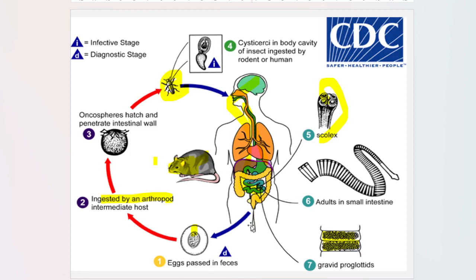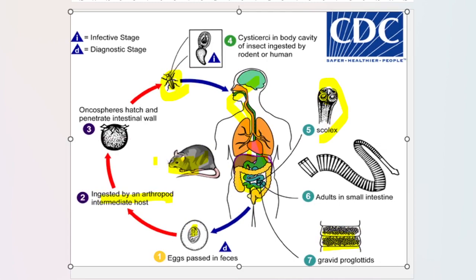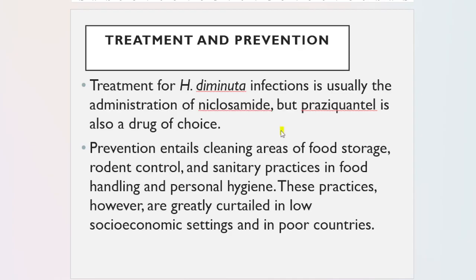So what is the diagnostic stage? That is the egg. Egg po ang kanyang diagnostic stage. So treatment for Hymenolepis diminuta infections is usually the administration of niclosamide, but praziquantel is also a drug of choice. So actually, both lang din, pareho lang yan. Prevention entails cleaning areas of food storage, rodent control, and sanitary practices in food handling and personal hygiene.